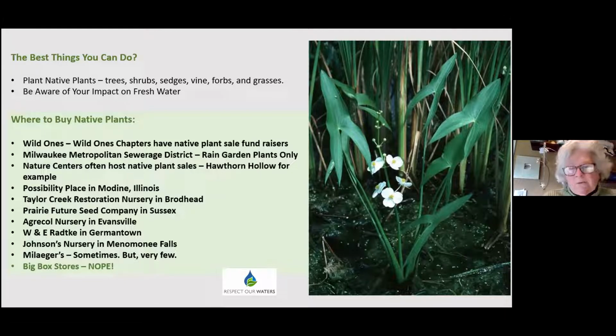Big box stores, nope. If you go to a big box store and it says it's a native plant, it probably is not. And so I discourage you from going to big box stores. Sometimes Wild Ones members will allow you to come in and harvest seeds from their plants, or if they have too many and they've decided to, dig some up and share with the community. That's another perk of being a Wild Ones member.